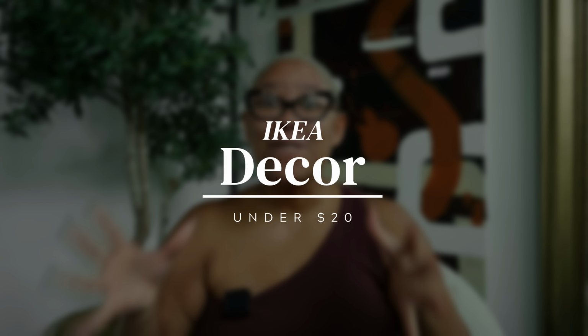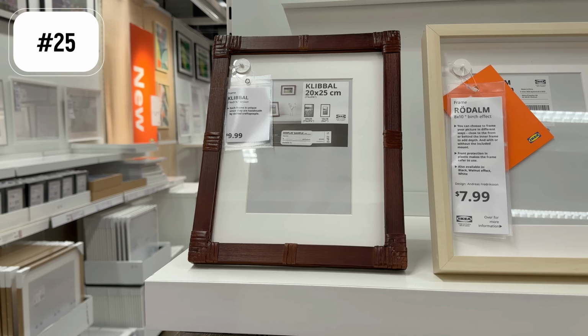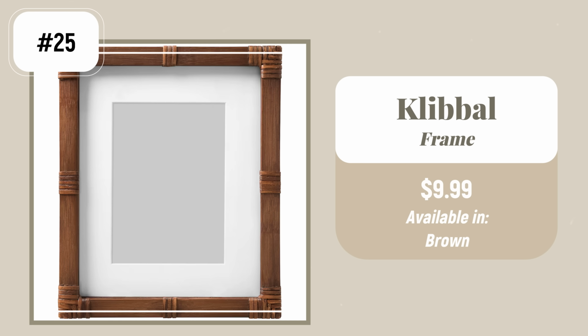And last but certainly not least, I want to talk about decor. So first, I want to talk about this frame. I'm in love with it. I was so obsessed with it. I was looking at it at Ikea. I arranged an entire gallery wall. That's how much I loved it. And then I left it at the store and I was so upset with myself. I'm gonna have to drive back.